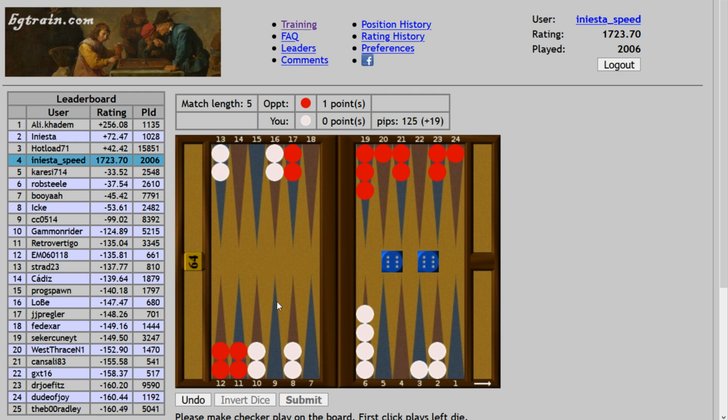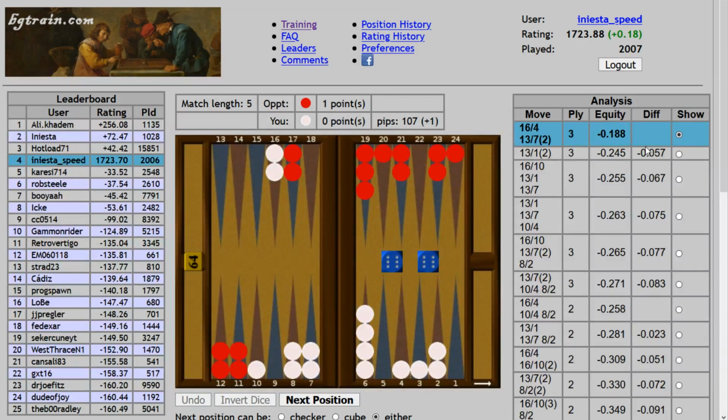What else could we do? Then there's this one, but we are creating wastage in the race, and this is a mutual holding game, so we have to think about the race. So I don't like that move. I think I like this one better. This is the most racing efficient move as well. Yeah, that's the best play.